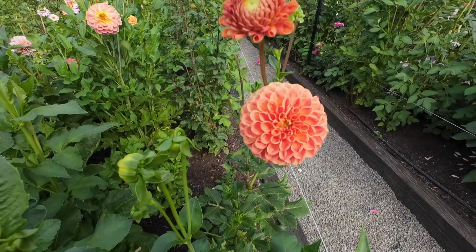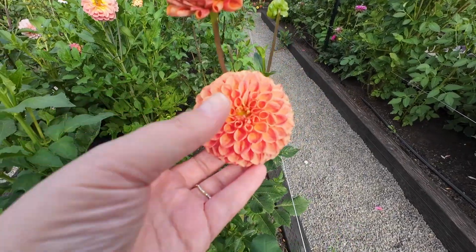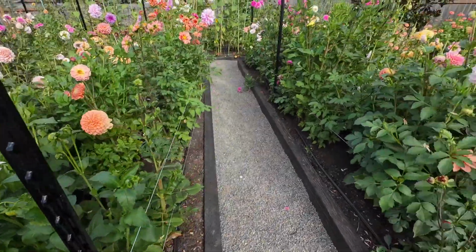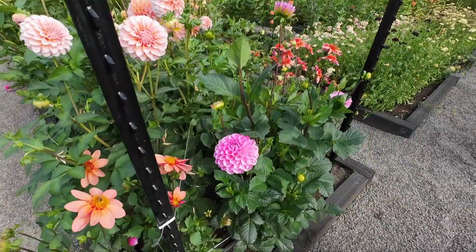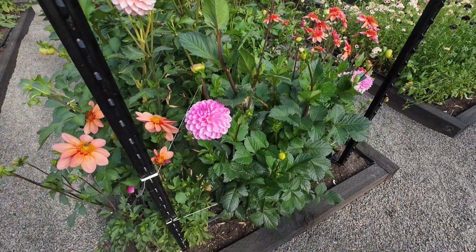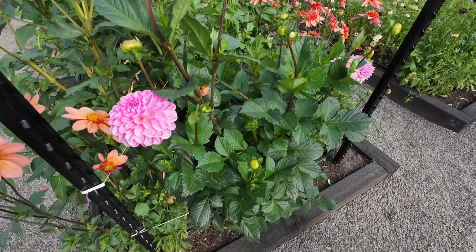Right here we have Cornell Bronze, another cult favorite. I love Cornell too. The bronze is probably a little bit nicer. I can't find the name for this one either, but I love it so much. I need to keep digging. If you know, let me know.